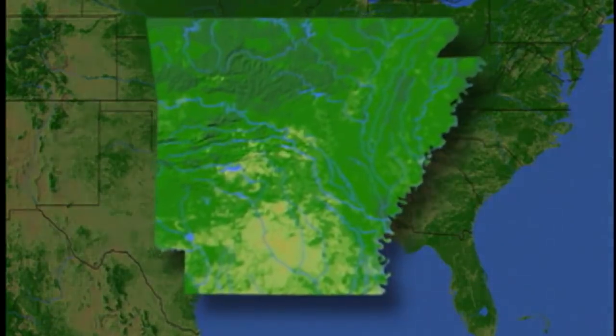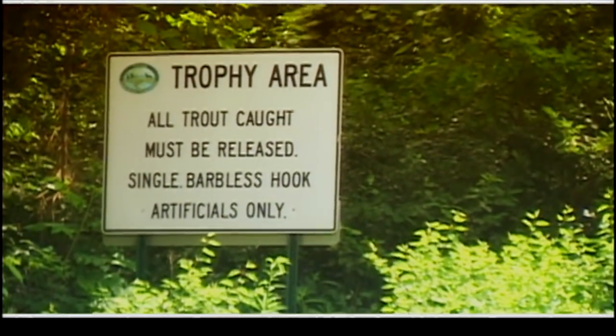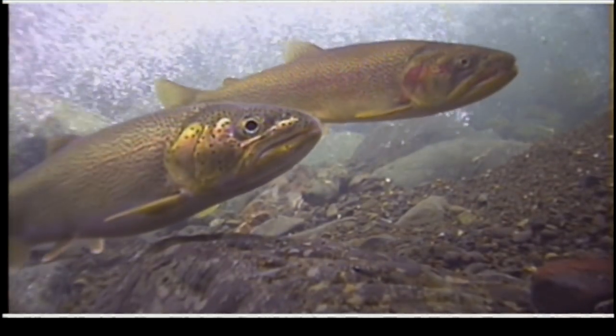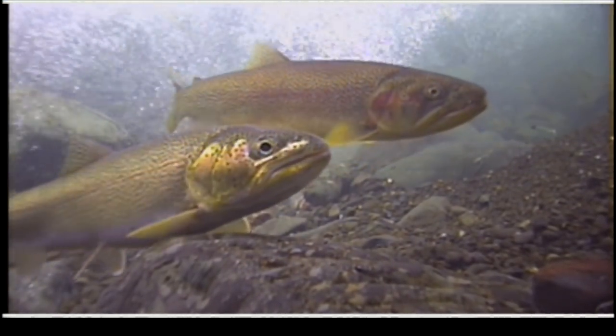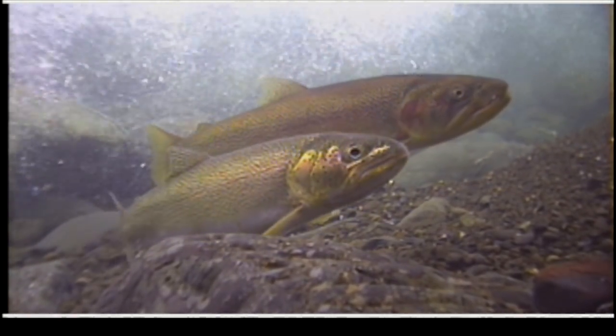Today's show, the New Fly Fisher crew, is on the White River in northern Arkansas. This awesome tailwater fishery is regulated catch and release and restricted to barbless hooks. The largest population of fish in the river are rainbow trout, with fish in the 2 to 5 pound range being the norm. But the White River also has a reputation for producing huge brown trout.